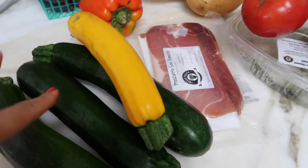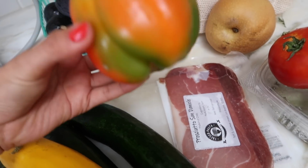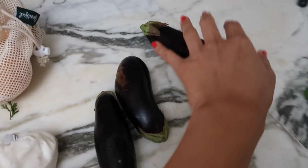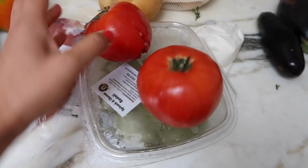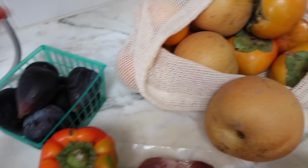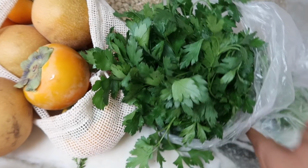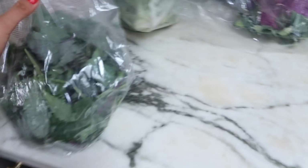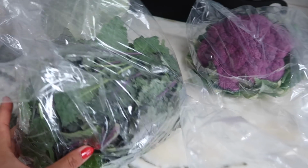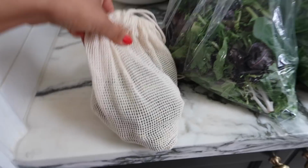Some zucchini to make some marinara, also zucchini spirals, and this really awesome prosciutto. We have a bell pepper. I'm gonna make a stir fry with some eggplant. And then we got 2 tomatoes, some spinach and cheese ravioli, yum, some fresh figs, fuyu persimmons, and Asian pear here. We got some parsley, and over here we have purple cauliflower, some baby kale, lots of broccoli, lots of sweet potatoes, huge bag of those, bag of spinach, and a bag of mixed greens, and in here we have some Brussels sprouts.